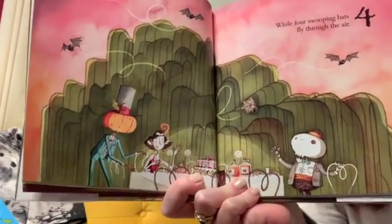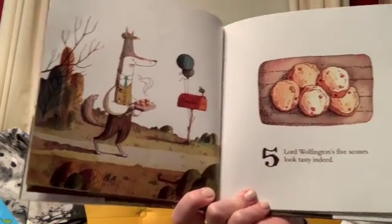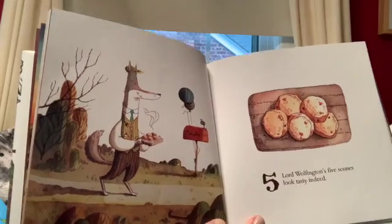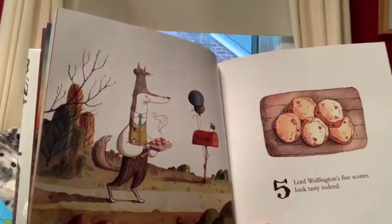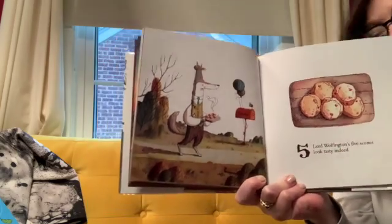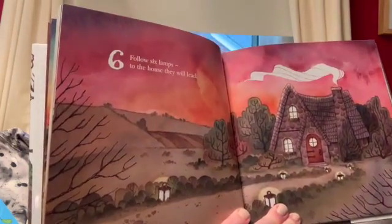Look at that party. They're all sitting down to have some tea. "Lord Wolfington's 5 scones look tasty indeed." I hope everybody doesn't want a scone because I don't think he's brought enough. I love scones, so I'd have to have one. And there's Lord Wolfington's 5 scones. 1, 2, 3, 4, 5. "Follow 6 lamps to the house they will lead."